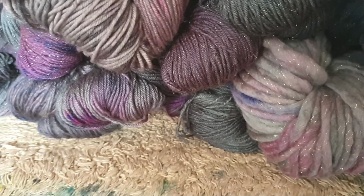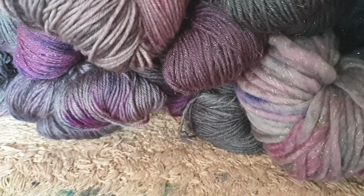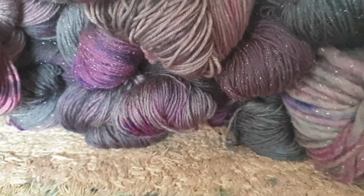You may be wondering why there's a bathroom mat on my table, and that's because I use it to help insulate the table from when I use big pans on this side of the table when dyeing. So that just kind of lives there now.